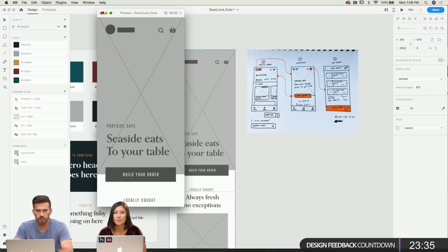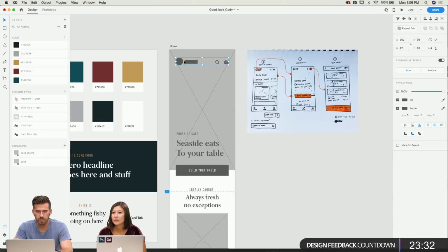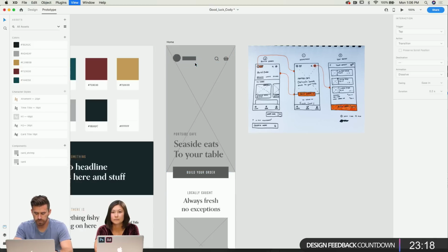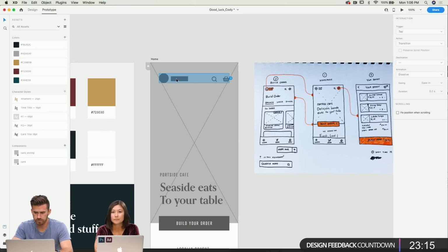Oh, you know what I wanted to do is make this a persistent logo that follows you down the page. So a fixed header, yeah. If you go to the prototype tab right here, you select the item that you want to fix. Oh, I think I can fix them both. Or maybe I'll ungroup these so I can just fix this one. Ungroup.